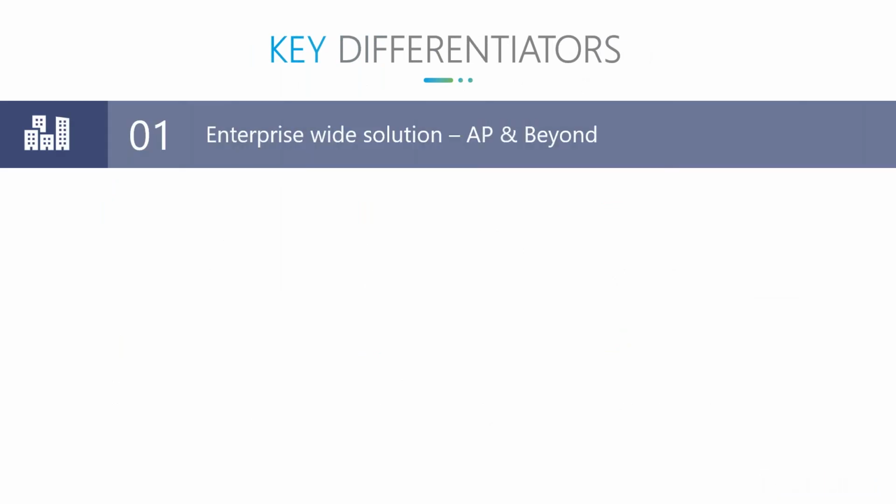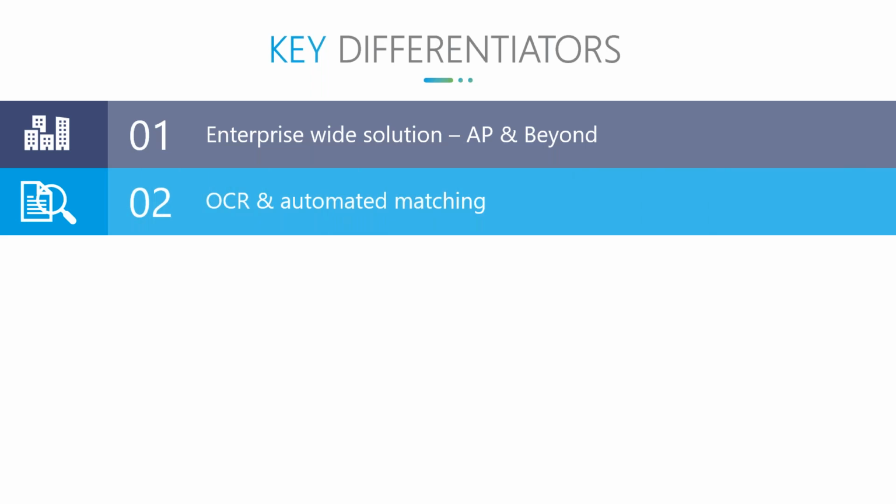Now, a couple of things set DocLink apart. I think this is important to talk about. There's lots of organizations that you can go to, and what really sets DocLink apart in the marketplace is the following. Number one, it is not just an AP solution. It is not only for AP, but it can also be for the entire procure-to-pay process. We talked about the quote-to-cash side of the house, too. So it's an enterprise-wide solution that can be used in any department that is having paper-based bottlenecks and business issues.